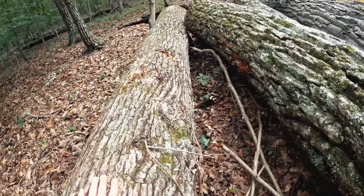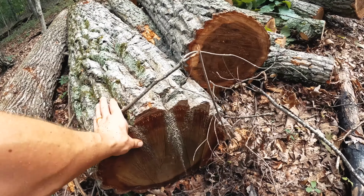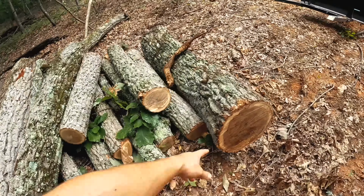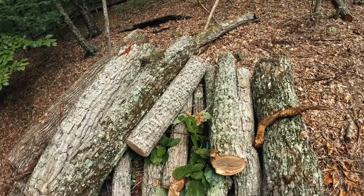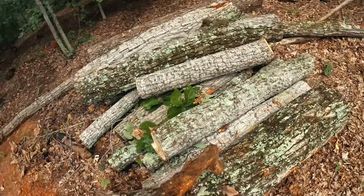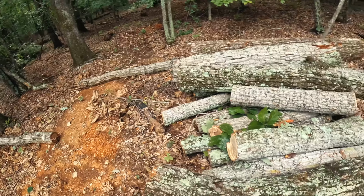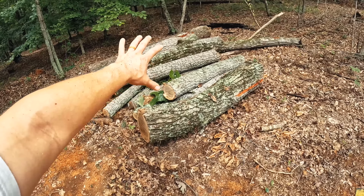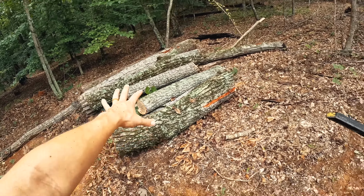I'm saving all these logs for lumber, so they're not going to go to waste. And maybe this curvy piece and some of the other stuff we're going to use for firewood, so it will not go to waste. We burn wood in the winter, so that'll be great. Anyhow, that's going to be something one day. It gives me a reason to buy a sawmill.